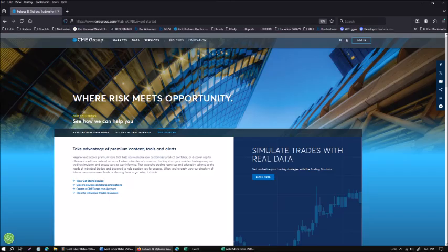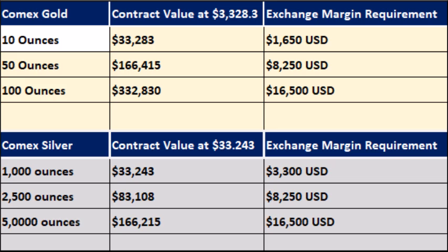The contracts we're trading to capture the moves in this ratio are traded on the Chicago Mercantile Exchange. The CME is the world's highest dollar volume commodity and financial futures exchange. Gold has three contract sizes: 10 ounce, margin requirement $1,650; 50 ounce, margin requirement $8,250; 100 ounce, margin $16,500. Silver: 1,000 ounce, margin $3,300; 2,500 ounce, margin $8,250; 5,000 ounce, margin $16,500.